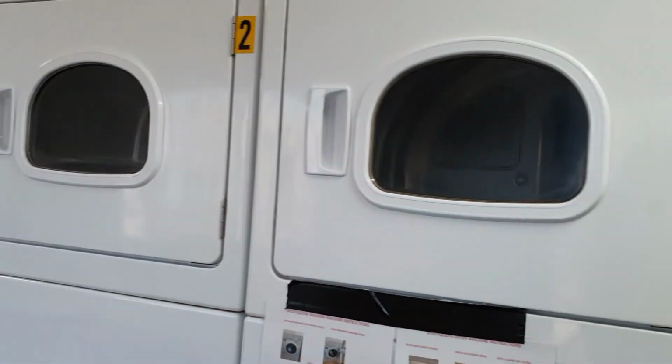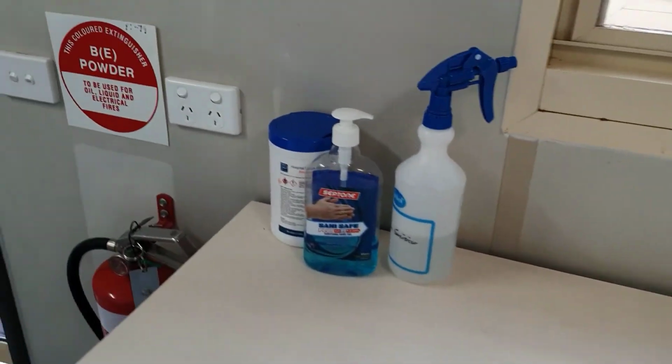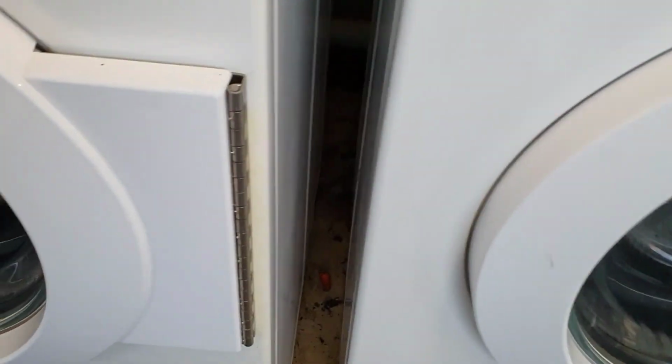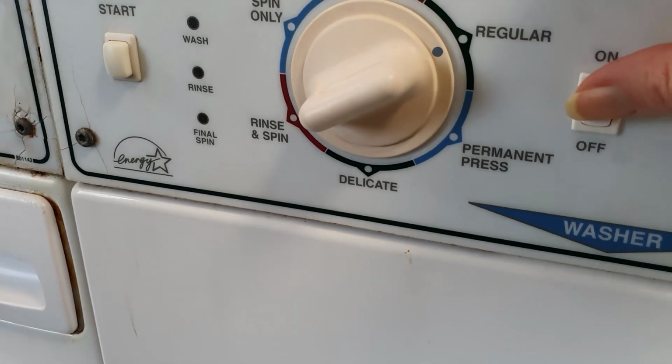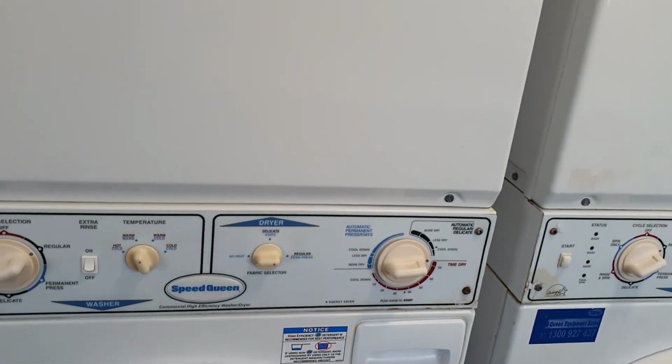Very nice, plenty of washing machines, nice space and things to wipe down whatever area we use for our own protection, other people's protection. And we'll turn that on. Simple and straightforward. I'll pick that up, wipe down the bench and go back to my room.